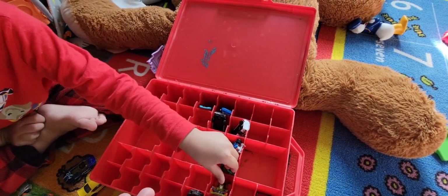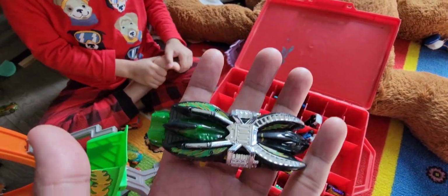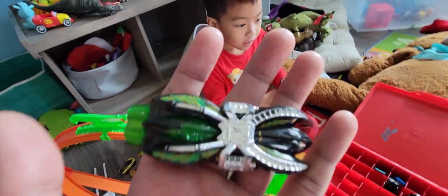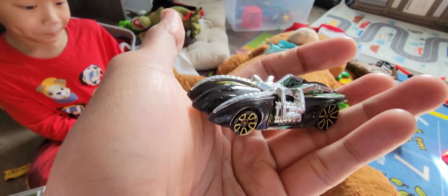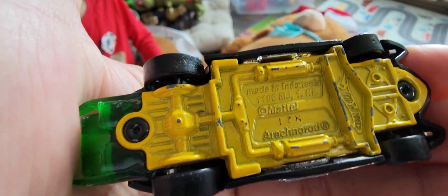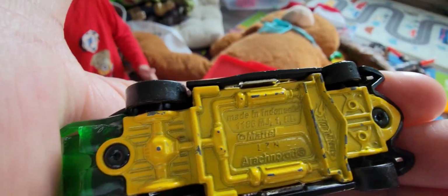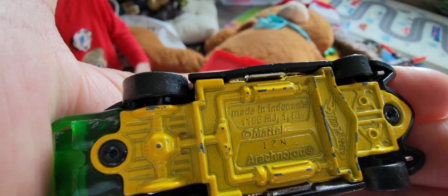Who is going to show them what you got? Oh, what is this? Nice. This is a good looking car. It's like a spider. Ooh, look at this one, guys. Ooh, this one first, Ayla. What's the name of this? It says Arachnorod. It's like spider. Arachnorod.